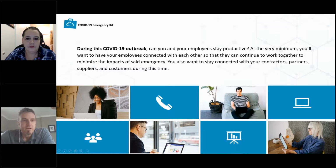We've talked about this earlier, but the big question is: can you and your employees stay productive at the very minimum? What are some of the questions to ask? Do you have the ability to communicate? We think that having the ability to communicate with your employees, your staff, vendors, and your customers is critical during this time. We want to help you to enable that service if you're forced to work from home, which a lot of customers are at this time.